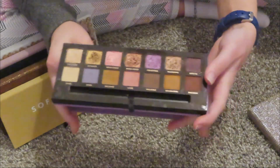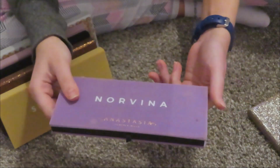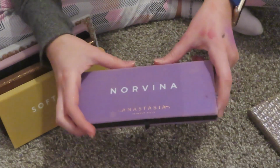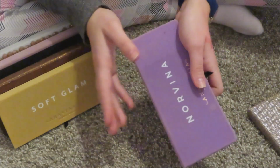Norvina, speak to me. This is gorgeous. Rose golds, pinks, a little bit of purple, some nudes. This is like my favorite palette that I own, besides maybe the Dose of Colors palette and that Huda palette I showed you guys. Those are like my top three. So this is never leaving. If it gets expired, I'm buying a new one.